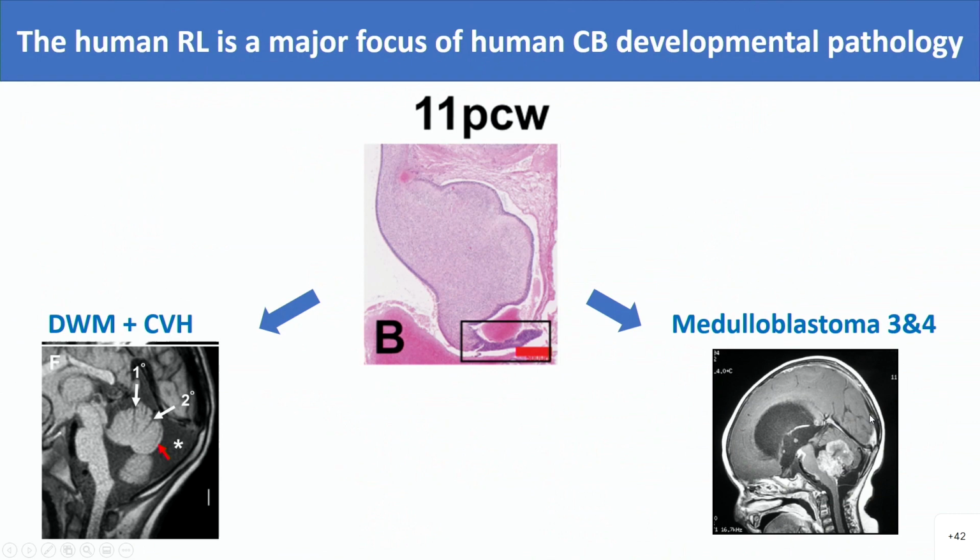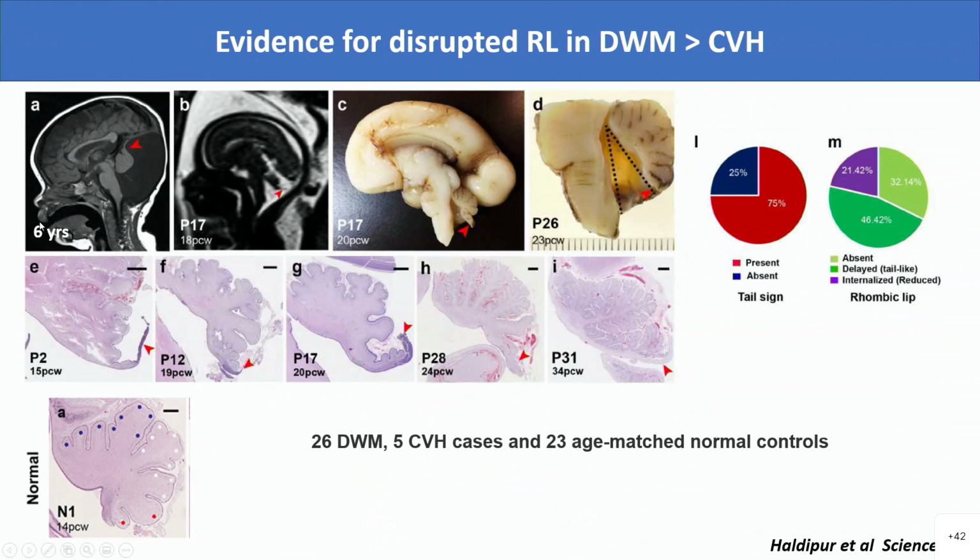So in our Dandy Walker cases, this is a postnatal case of a six-year-old MRI, but these are what Dandy Walker looks like to the best of our knowledge prenatally. And you can see the cerebellum is small, upturned, like the postnatal, and there's this little tail. We call it the Dandy Walker tail. And when you do histology, you can see that the back end of the cerebellum is not made correctly. And in fact, the angles and measurements are odd.